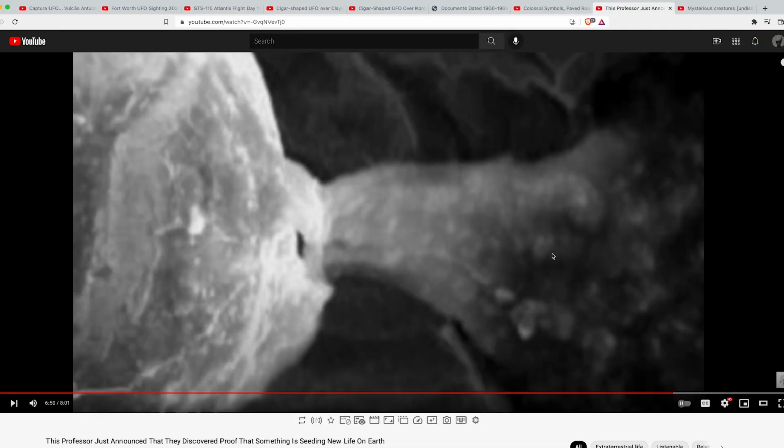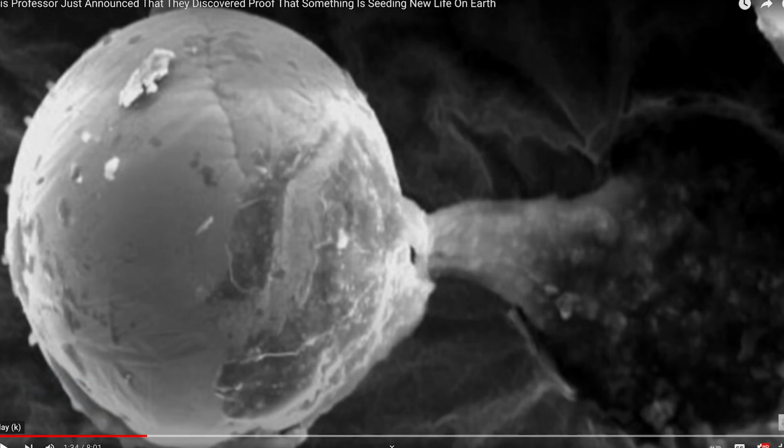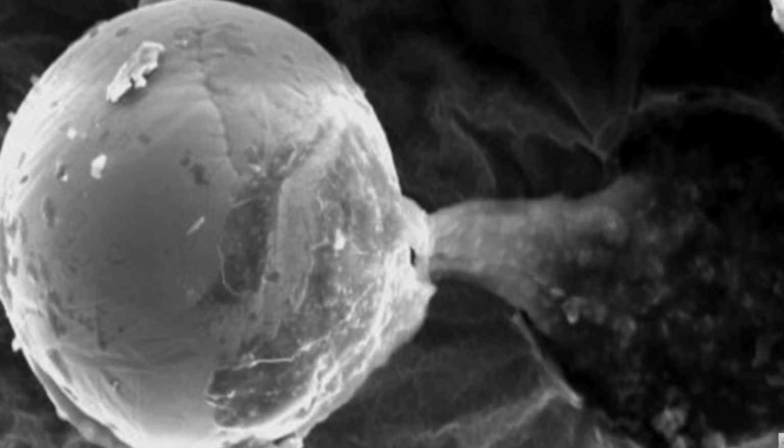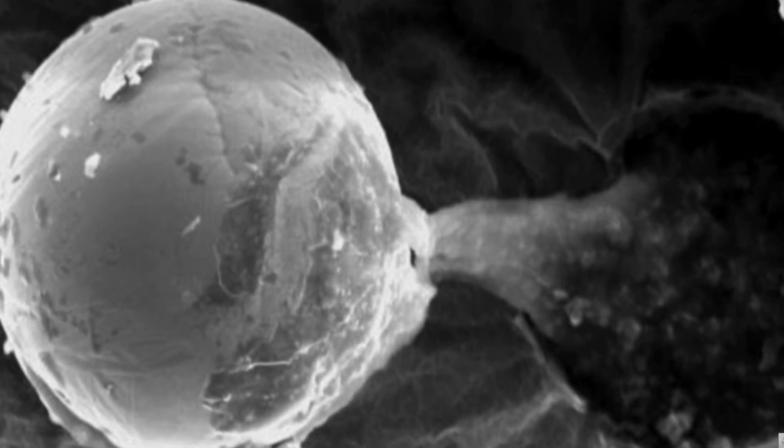Let's go to this one here. Yeah, this video is about these strange spheres that have been found, and some scientists think that the ingredients in this sphere is what seeded the planet. But check this out. The size of a human hair. Inside was a gooey biological substance.